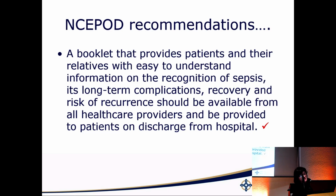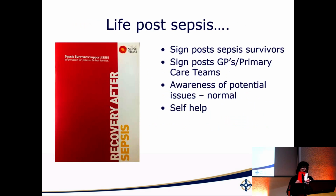So this year, on World Sepsis Day, following a year's work, we produced our Life Post-Sepsis booklet. And this was a piece of work that we did with sepsis survivors throughout the UK. We held focus groups with them, and every iteration of this booklet they commented on and came back to us, and we got the UK Sepsis Trust to publish this for us.